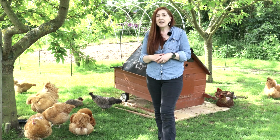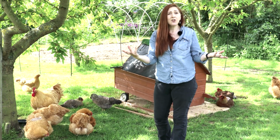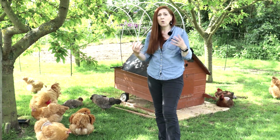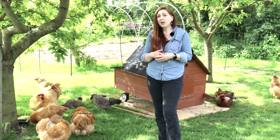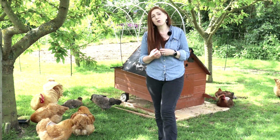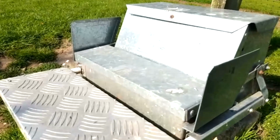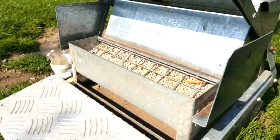The other possibility is that birds are interested and come in from the air. Now, if they're going to do that, the most likely scenario is they're going to be looking for food or water. So it's actually a great idea to keep those under cover. What we've done is we have treadle feeders. Now, treadle feeders require an adult chicken to actually stand on the treadle to open the lid so the food can be accessed. Really simple arrangement.